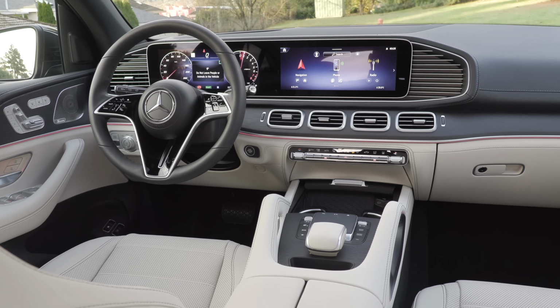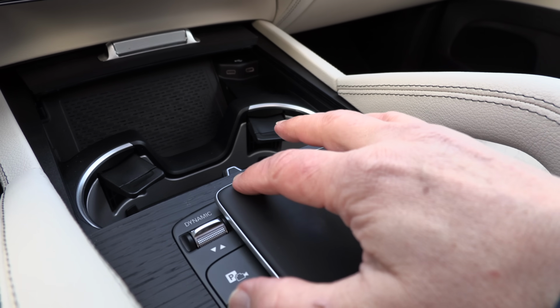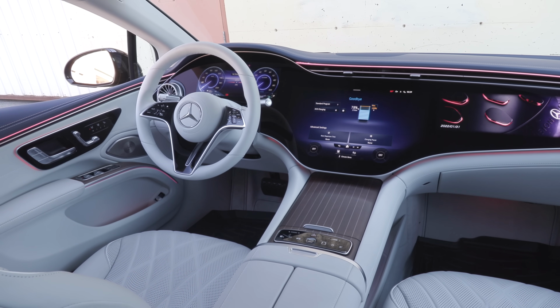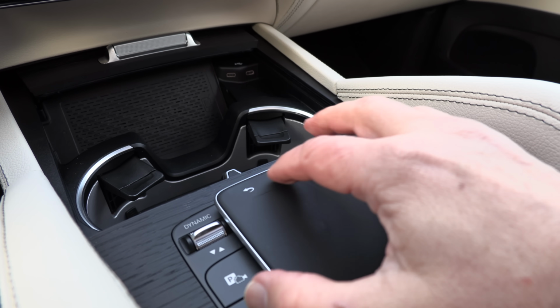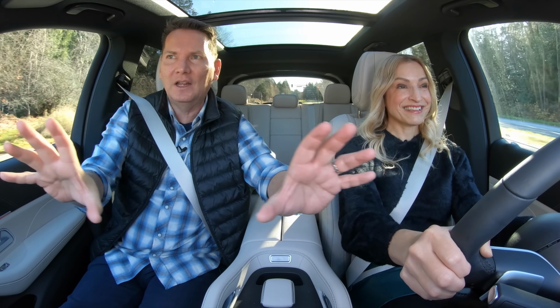We referenced it earlier. It still has the MBUX system. We've seen with new Mercedes that we've driven over the last year, they've gone to a single tablet screen or the big hyper screen across the dashboard where everything is done in that. I still like this. I know we go off on Acura about their trackpad, but this trackpad actually works really well, and I like the conventional layout.